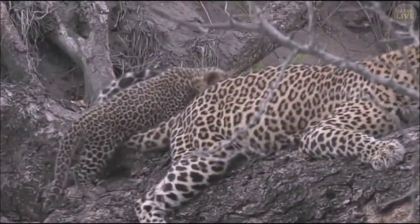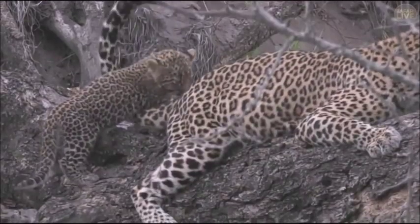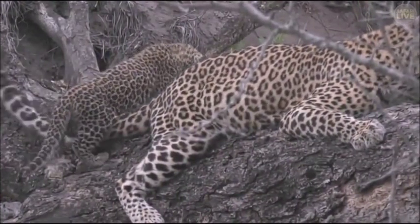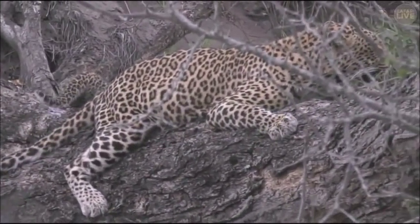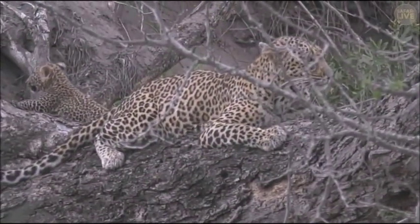Look. Mr. Canada, it's a hole in a log. Oh my goodness, look, and we're going to play with Mum. How exciting. Absolutely amazing. Let's just take a few moments to appreciate how incredible this is.